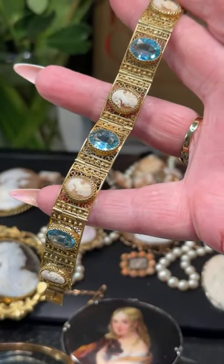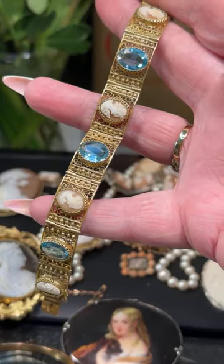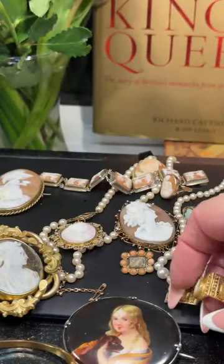This is Art Deco. Hello, Judy, and welcome.